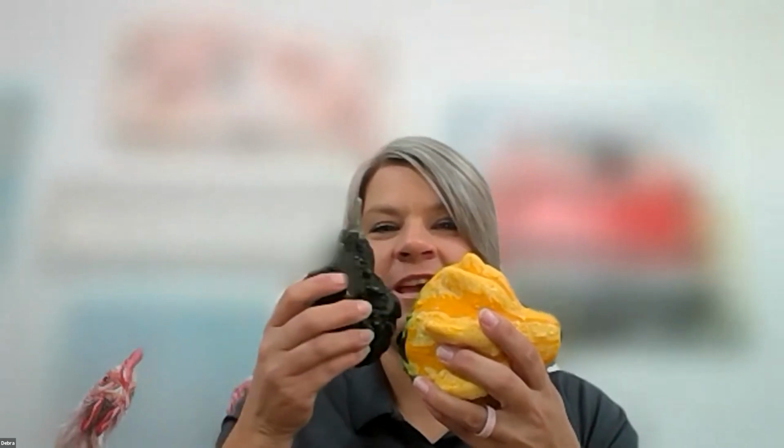One of my favorite things about fall is all the decorating that I get to do. I have all kinds of gourds and pumpkins in my house that I like to decorate with, and I get my gourds and pumpkins from a pumpkin patch. Today we're going to be joined by Harriet Wagner at her farm, and we're going to learn about her pumpkin patch. Harriet, are you with us?